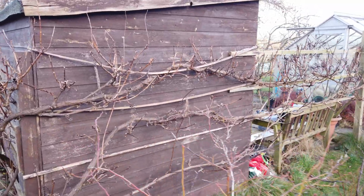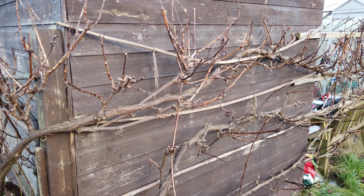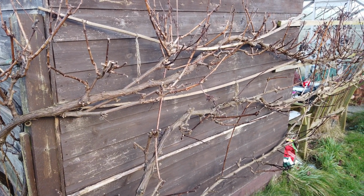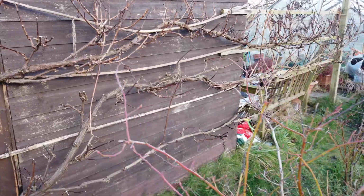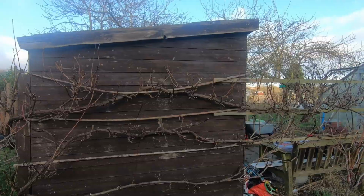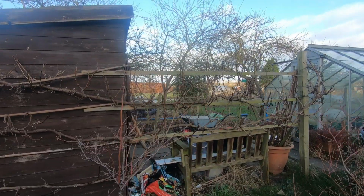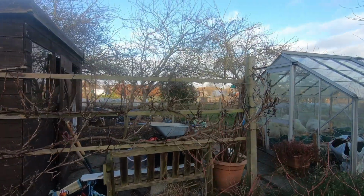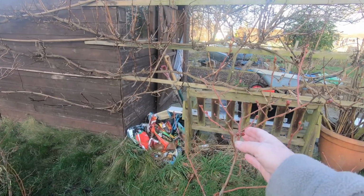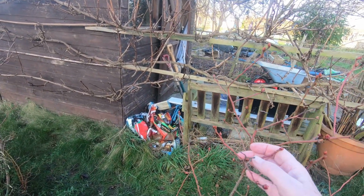Grapevine growing on the shed needs a bit of a prune. That's got a few weeks before we need to get round to that just yet. That grows a mile a minute in summer, doesn't it? Once it starts, I cut it back nearly every week, really hard back, and it carries on. And the earliest of the blueberries, which is this one, has got a few buds.